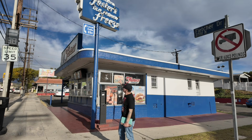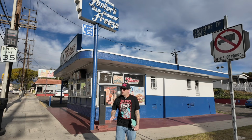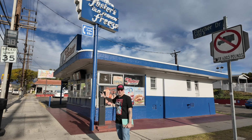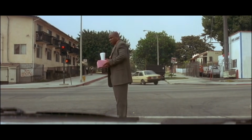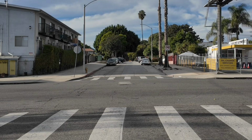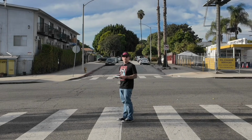Right here behind me, you can see the Foster's Freeze that sits on the corner of Atwater Avenue and Fletcher Drive. Now in the movie, this was Teriyaki Donut, which means that it was right here where Butch is sitting in his car as Marcellus Wallace is walking across the crosswalk, getting ready to enjoy his big box of donuts. He then notices Butch and the chase is on.